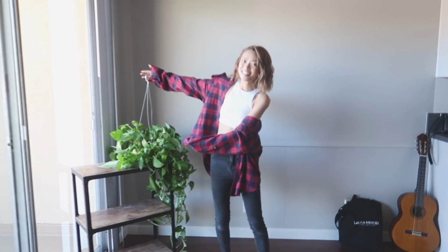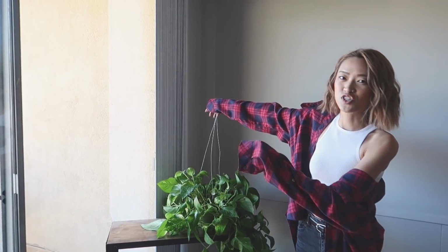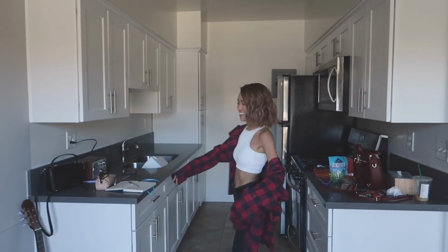But look, this is the plant that Amy gave me also. Did I ever tell you what I named her? Serenity.